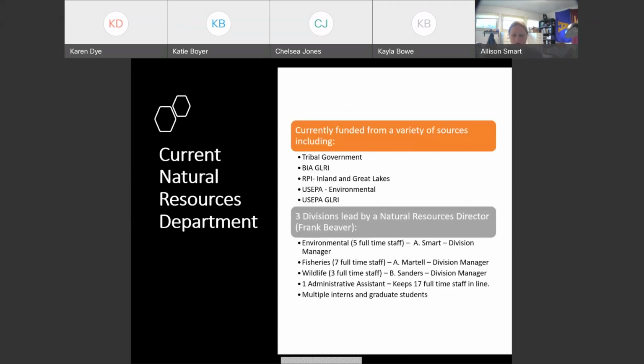Currently, we have funding from a lot of sources. Our tribal government funding is actually our smallest pot right now. Most of our money comes from whether it's US EPA or BIA through the Great Lakes Restoration Initiative.